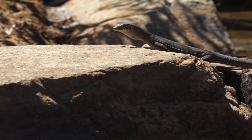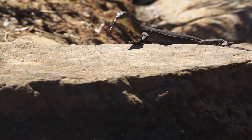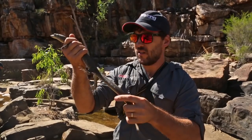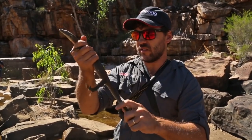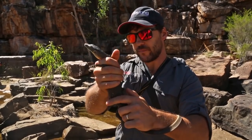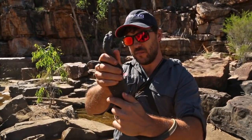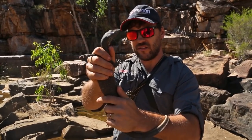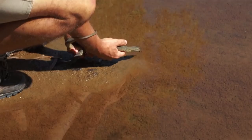It's cold-blooded, so on these cool Kimberley mornings, they have to stand out in the sun and get that body temperature up. I guess the trick that's kept all these reptiles alive through everything in this country is being cold-blooded. It means you can go a long time without food because you can slow your metabolism right down.